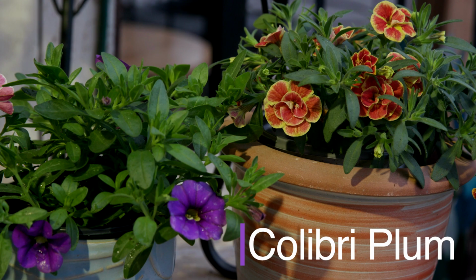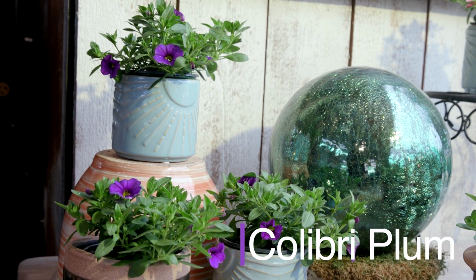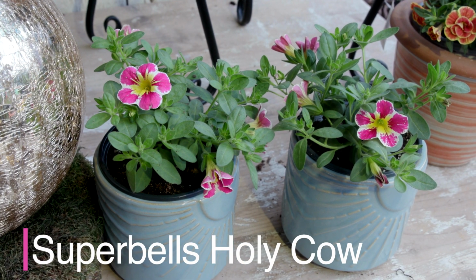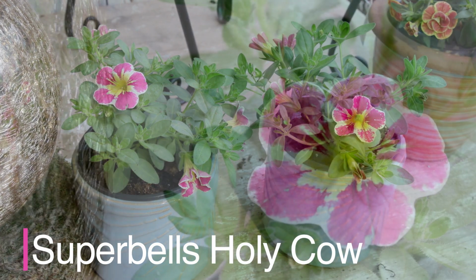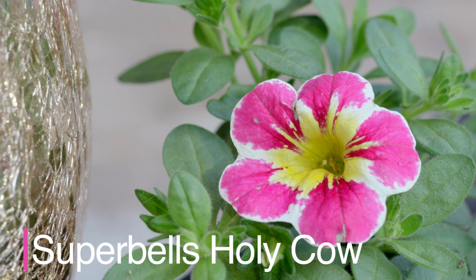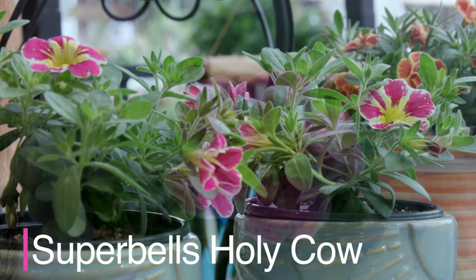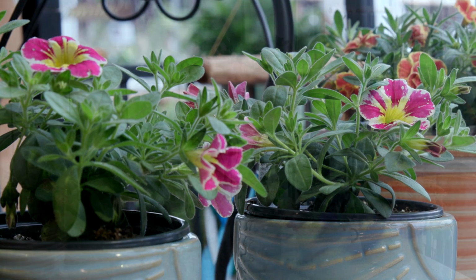Speaking of royal purple, Colibri Plum has stunning purple blooms with bright yellow throats. Another one of my favorites, and not just because of its name, is Superbells Holy Cow. Its flowers are fun and flirty, with a soft yellow base overlain with pink splotches and dark yellow centers.